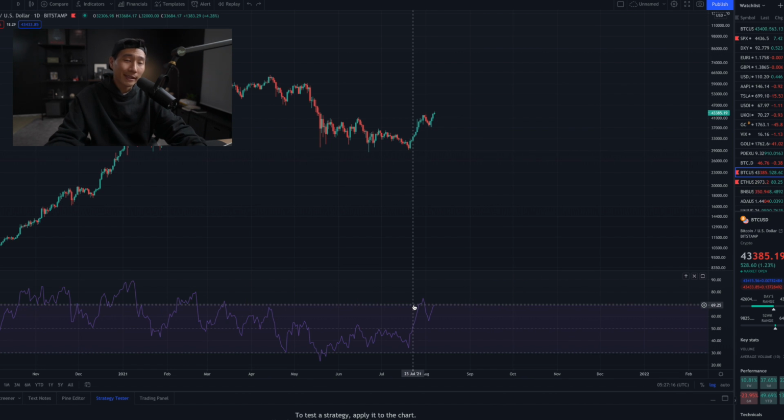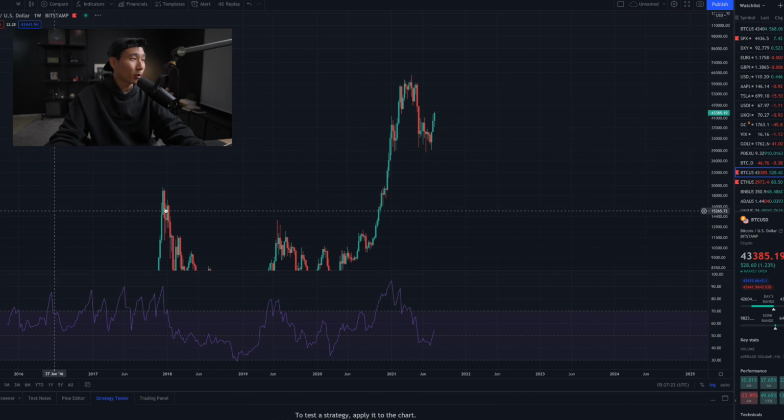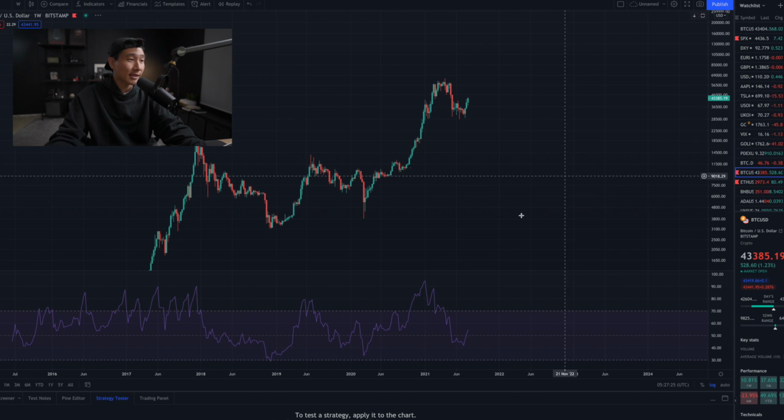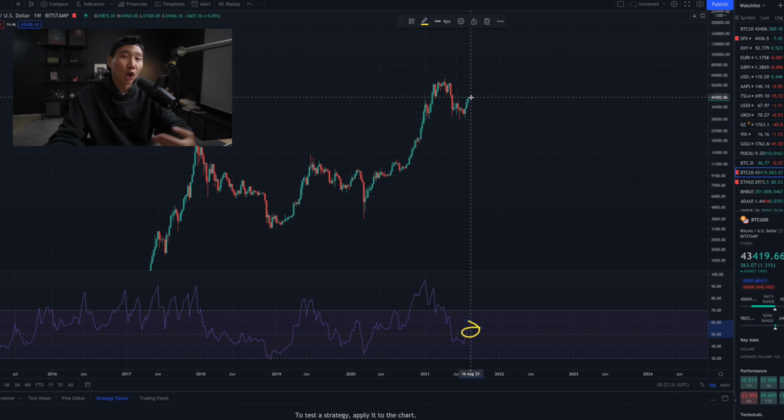So right now the RSI is sitting around 69 on the daily. We don't want to just be looking at the daily because that's still considered a shorter time frame. Instead, we want to go to the weekly, and we can see that on the weekly, we are around 54. So for me, dollar cost averaging in, even when Bitcoin is still hovering around $43,000, is a great buying opportunity.